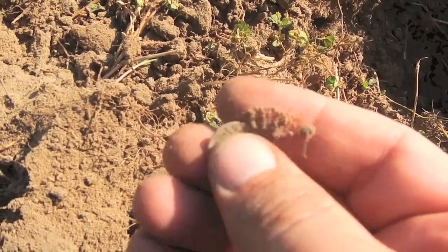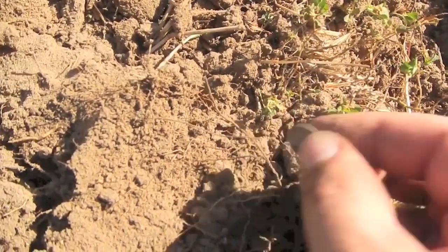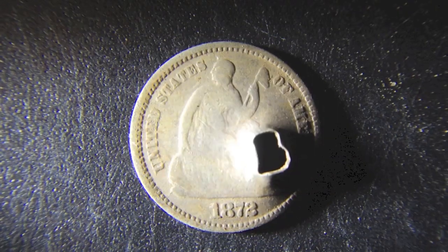I don't know what that is. Might be a half dime. I think that's what that is. Oh yeah, it's a seated.